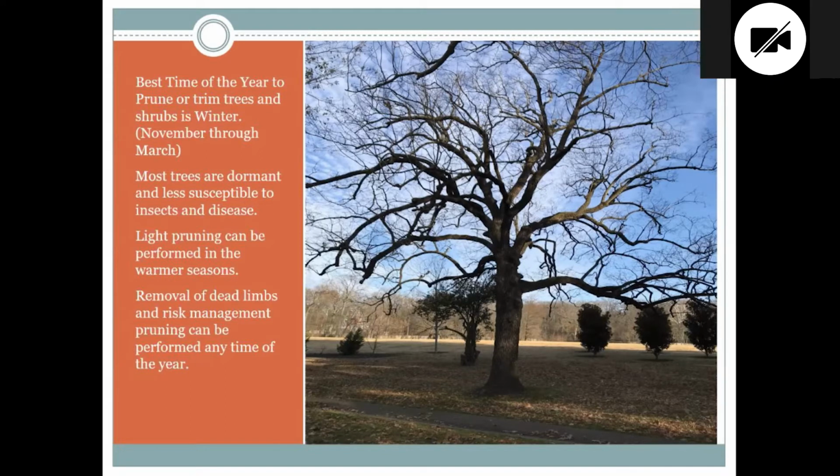Winter tree care is vital to taking care of your trees. It's the best time to care for your trees. The way that I approach winter tree care is through the consumer. When I was teaching the certified arborist study course, I was trying to reach out to the arborists, the people that were performing the tree care, to educate them on how to approach proper tree care.